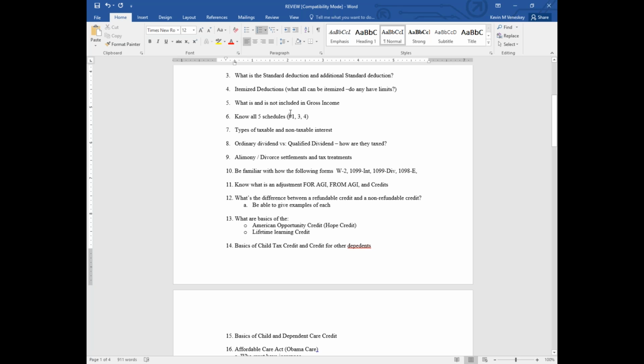Okay. What kind of interest and where does it go if it's taxable or non-taxable? The dividends, the difference between ordinary and qualified dividends. How are they taxed differently? And be able to maybe provide an example of a qualified, what makes something a qualified dividend? And then once it's deemed a qualified dividend, how does that affect the tax that's due?